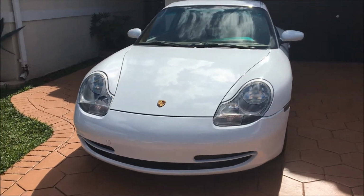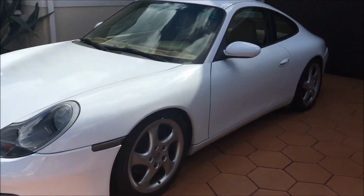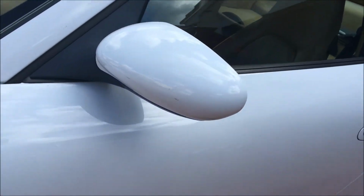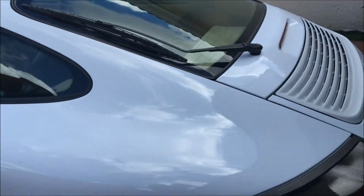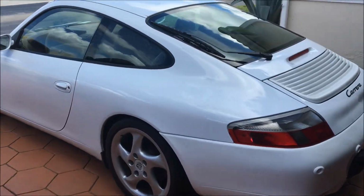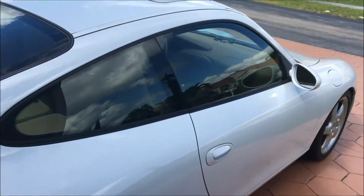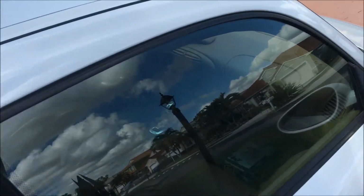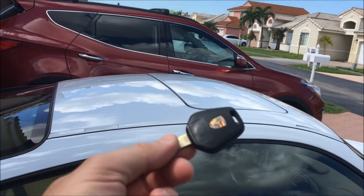So this is my new 1999 Porsche 911 Carrera, commonly known as the 996, one of the supposedly most unliked due to their headlights. It's in pretty good shape. It's no major dings or anything like that around it. Minor paint scratches here and there, but very virgin. No big modifications, only lowered a bit and tastefully done. The rear tires have been changed from 265 to 285 30/18s with very small spacers to fill up the gap.